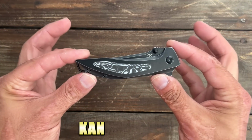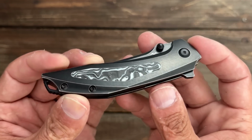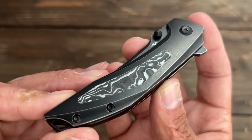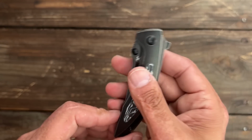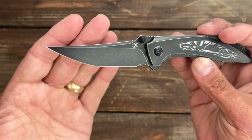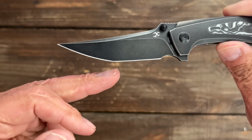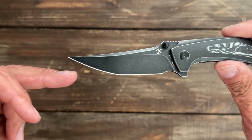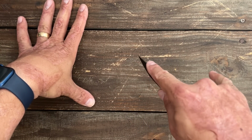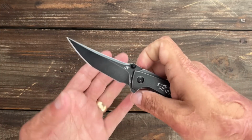At number 4, we have the Kansept Baku. This is a Sparrow Knife Works design. I thought it was interesting looking. You have this nice little inlay of, I think it's the white Arctic Storm or something, fat carbon. Nice flipping action, and check that blade out. Like a Japanese tanto. And if I have to have a tanto blade, this is how I'd like it. You have some straight, and then you have curved belly up front, so you can use that longer portion to do your slicing tasks if you want, or pushing down into something. And then you have that bulky tip right there.